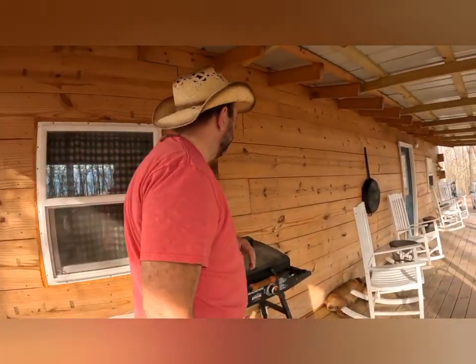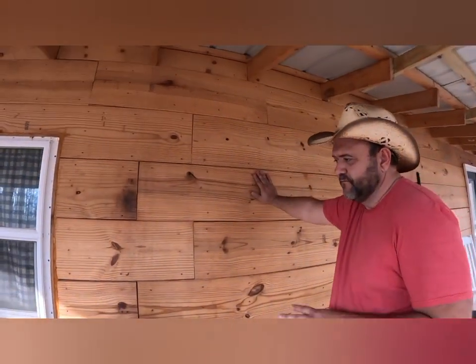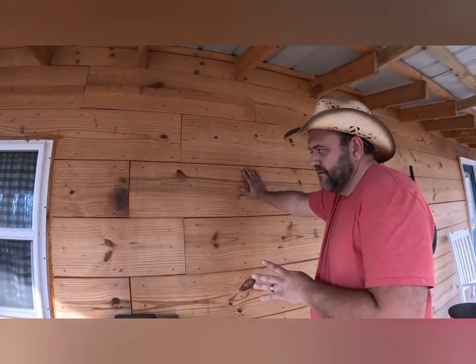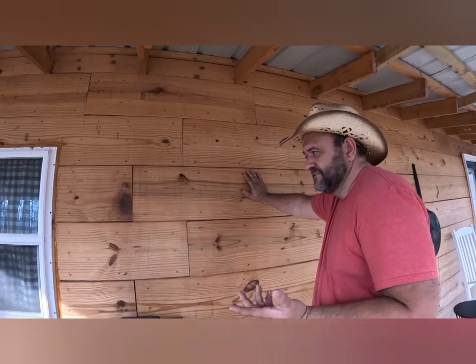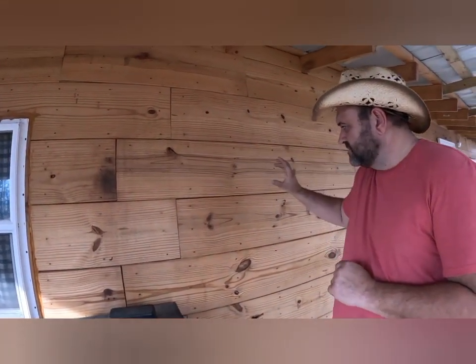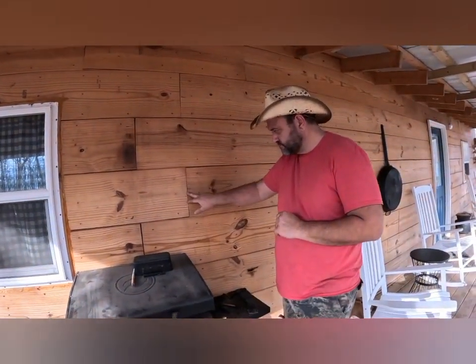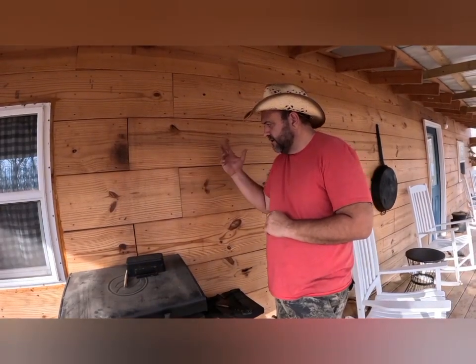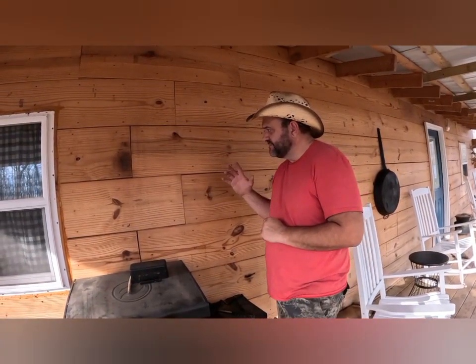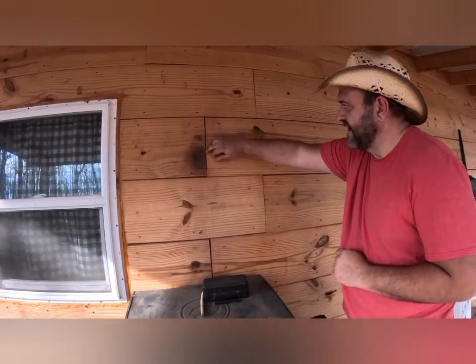Something I had thought about doing, like I said, when I built this house, there wasn't one nearby, so I really couldn't see it. All I saw was what was on YouTube. And I was real concerned about getting a lot of air through here, even where they butt up. In my mind, I was thinking, okay, if I had to, I could take a router and route these joints out and then just fill that in with log jam. But we haven't had to do that yet.